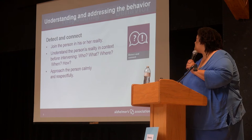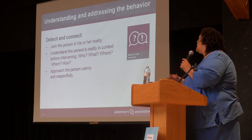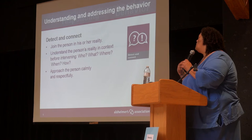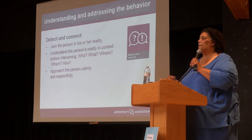So understand the person's reality in context: the who, what, where, when, how. The who could be somebody in the room with them, some other person that might be causing a trigger, causing a behavior. It could be the environment that they're in, the where. The what could be, what am I actually dealing with? Am I really dealing with the fact that there's money missing or the book is missing, or am I dealing with the fact that she's confused or he's confused?